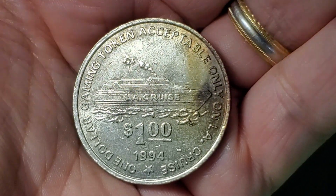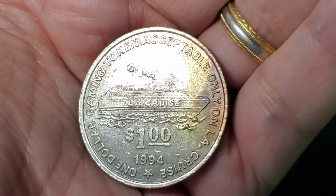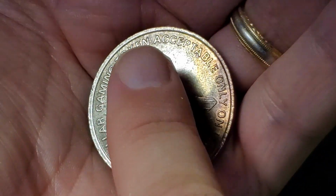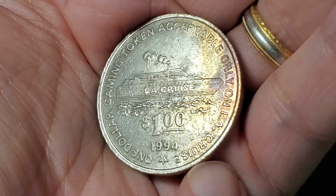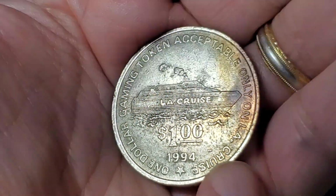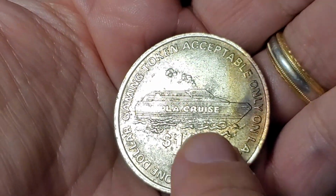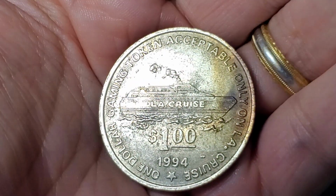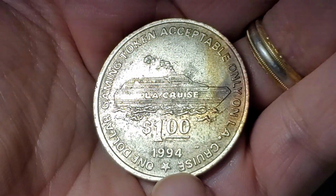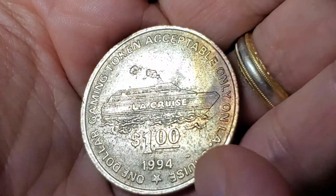Next up is a casino token worth $1. And this says, let's see, "$1 gaming token acceptable only on LA," or maybe that's "La. cruise." So I don't know if that's Los Angeles, Louisiana, or something completely different. But we do have a picture of the cruise liner on here, smoke billowing out of it. $1 of casino value of 1994.